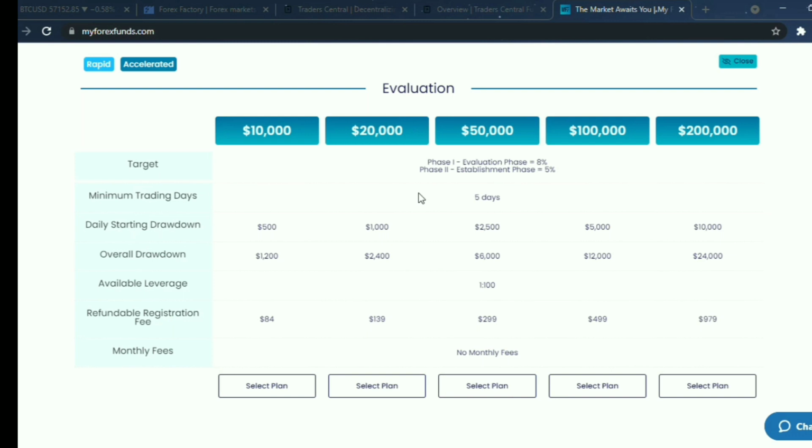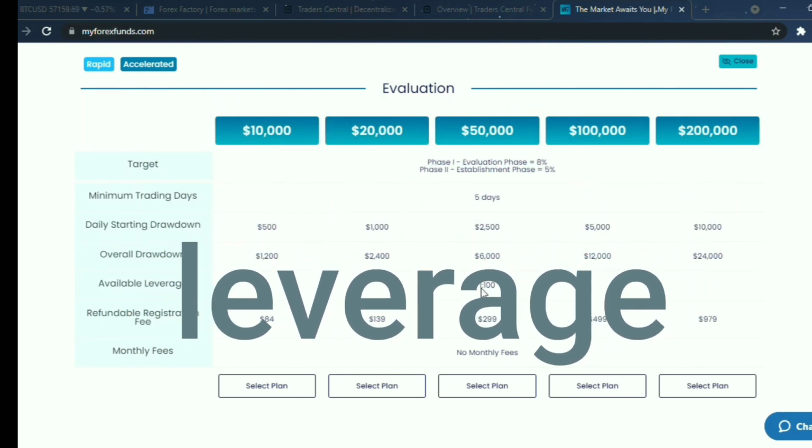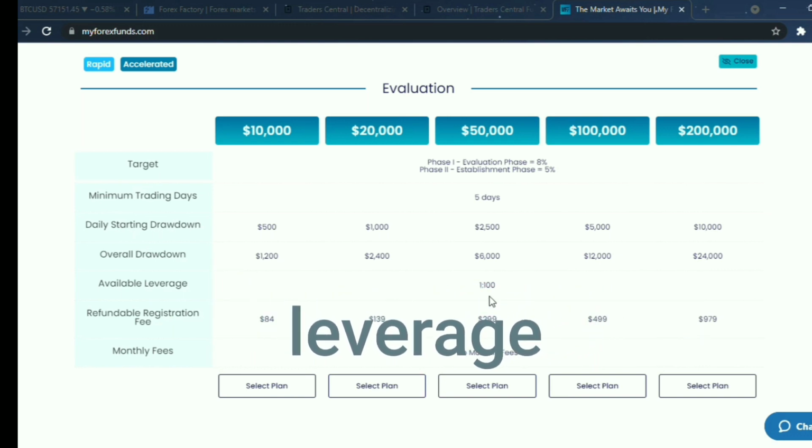So the next point I want to talk about is leverage. On My Forex Fund you get 1 to 100 leverage, while on TCF you get 1 to 200 leverage. In this case TCF has more advantage, just for those of you that need a very large leverage.